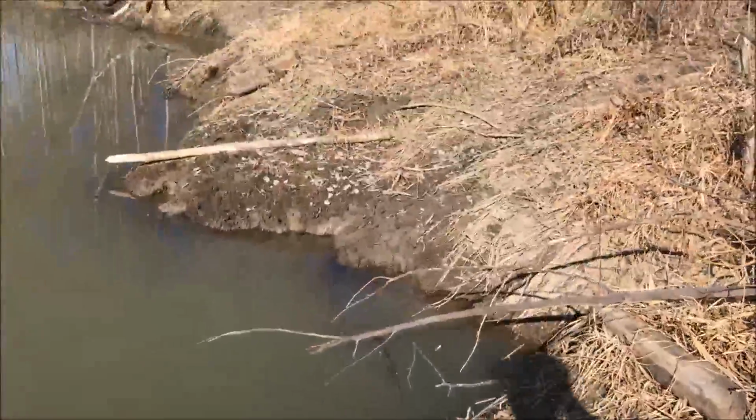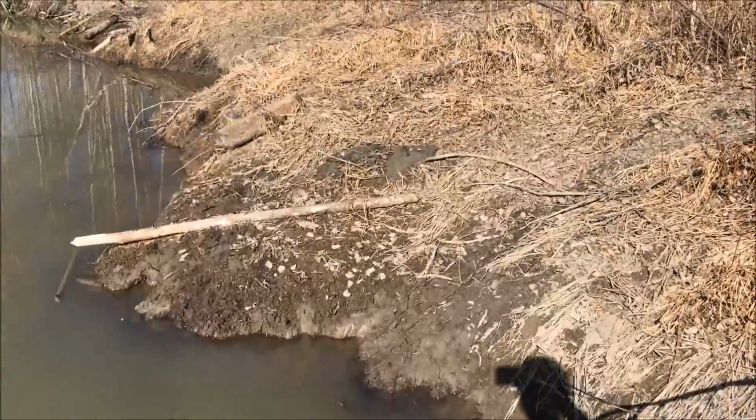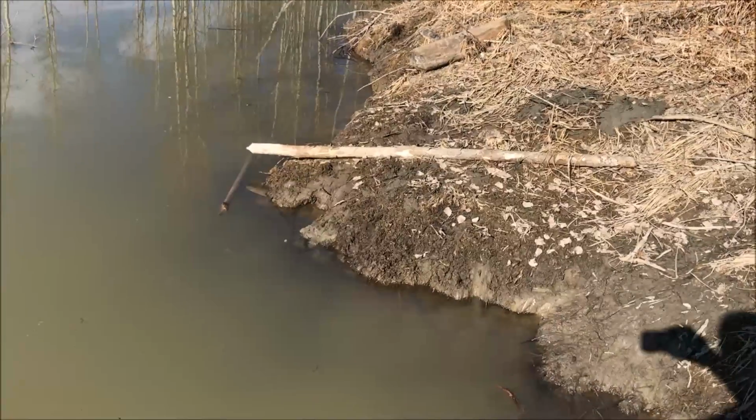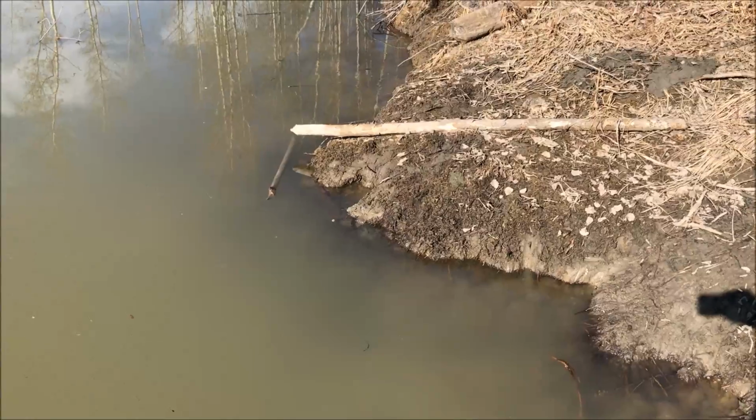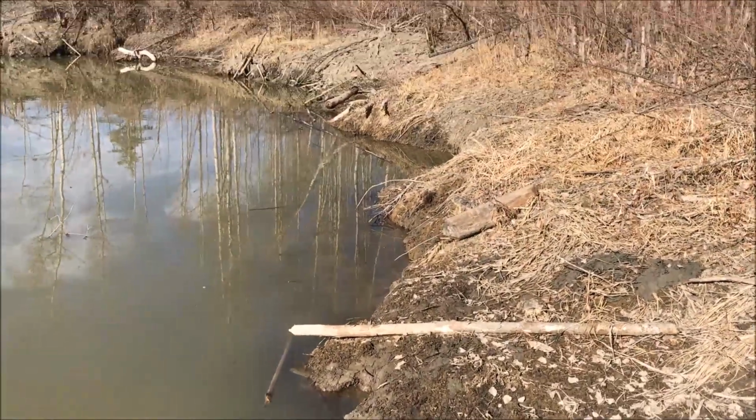Okay, and then you see there's a castor mound right there. I don't know if you can see that right above that stick. They've been coming up there. There's another perfect spot to put a leg hold with a drowner, and it's just all over like that.